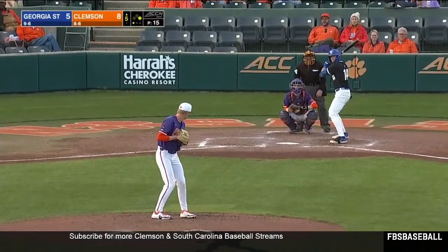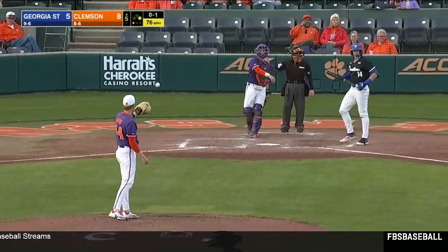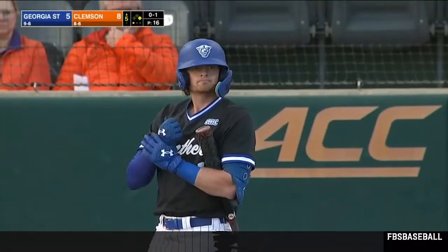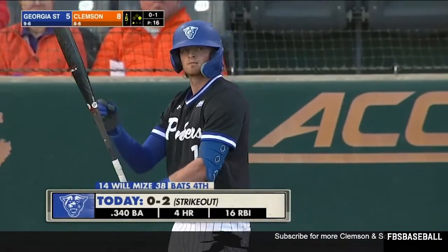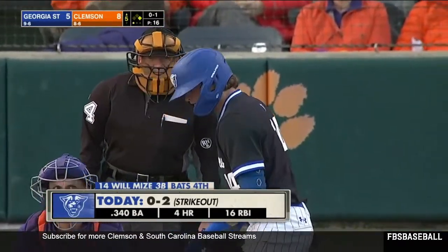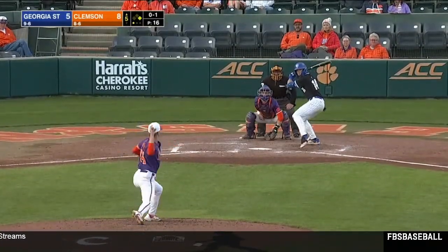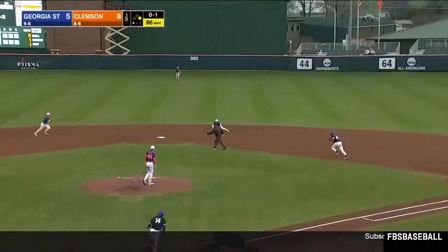Mai is the third baseman, 0 for 2. Still just one out, man on first now. And that's where he needs to locate that pitch there, Pete. It just got to keep it down. He's not a guy that can elevate. We've got several guys in their team with between 3 and 5 homers.